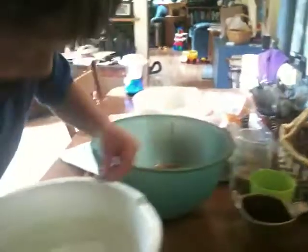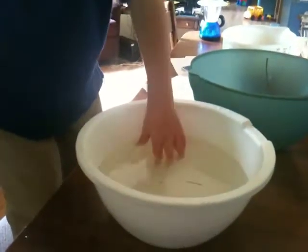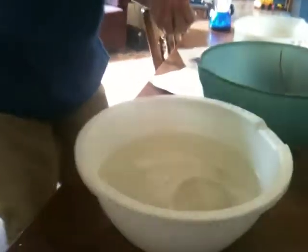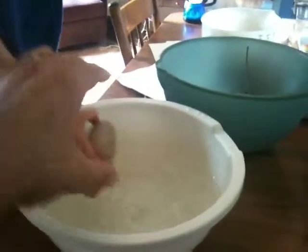You think that's going to float or sink? What? Wait a minute. What happened? It floated? Oops. All right, what about the big one? Do you think the big one will float? Yeah, I think it'll sink. It sank. Okay, hang on a second.